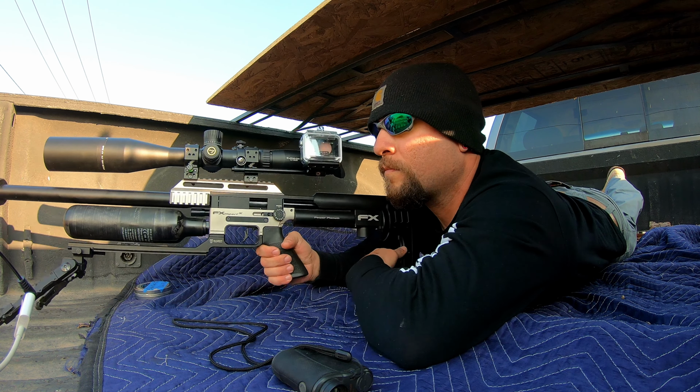Camera a little bit bent there. It's always a good idea to practice shooting weak-handed and weak-eyed. It's a little awkward, but you know, sometimes that's the only shot opportunity that presents itself. So you want to be able to capitalize when that does happen. So let's wait for some more.